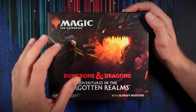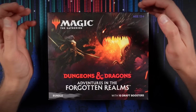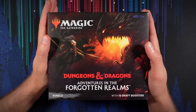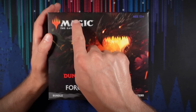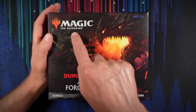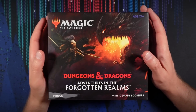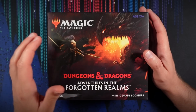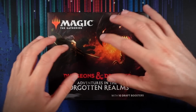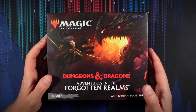Now, it has actually sort of happened the other way around. There were a couple of D&D source books that were put out in Magic settings. There's the Theros and Ravnica settings, I believe. So it's gone that way, but it's not gone the D&D into Magic direction before, if that makes sense. So I'm pretty excited to check this out.